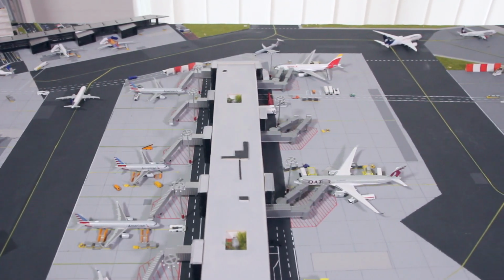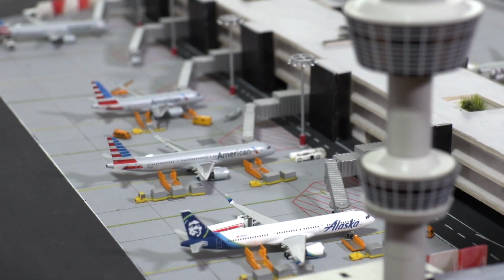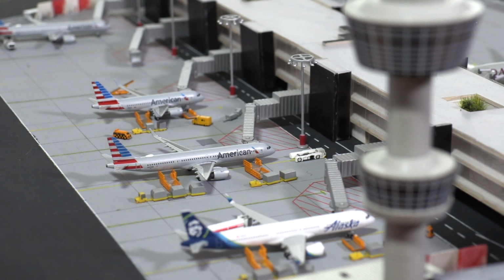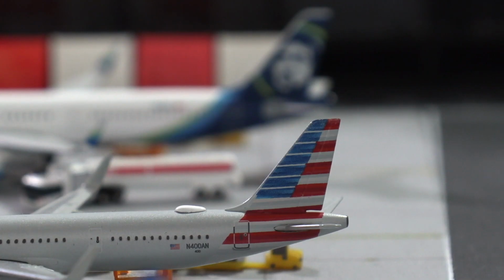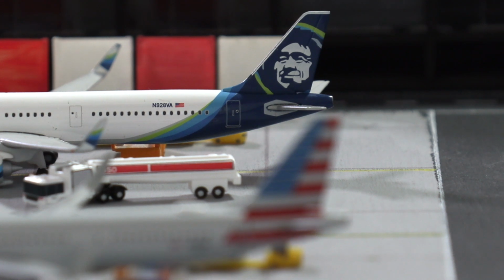Now, since Alaska Airlines has announced that it will be joining the One World Airline Alliance and become a close partner of American Airlines, the airline has finally moved its base of operations here at Philadelphia from Terminal A over to Terminal B, the One World Terminal, which of course means we will in the future be seeing much more of Alaska Airlines here over at Terminal B.